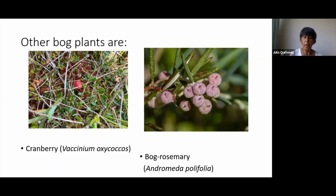And the other plant that sometimes we find in bogs is the bog rosemary, the one on my right-hand side. And you usually will find only the leaves. Up to now, I haven't found a plant with fruit, but you certainly can see the leaves, and they obviously look a bit like rosemary, the one that we use in our gardens.